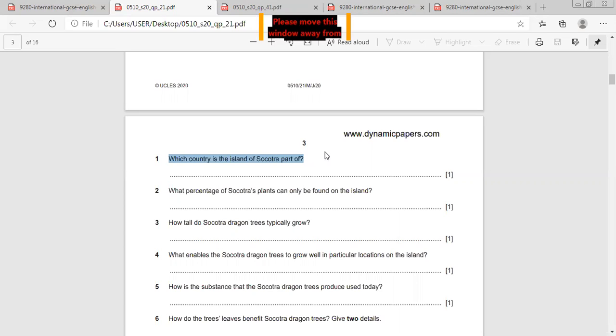No, the first one is which. You're going to underline the word which because it's the WH question. The second one, which one are you going to underline? Country. Then island. Then part of. By underlining all of these three words, they are the keywords, or main words, that you're going to use to go to the passage and locate the answer.